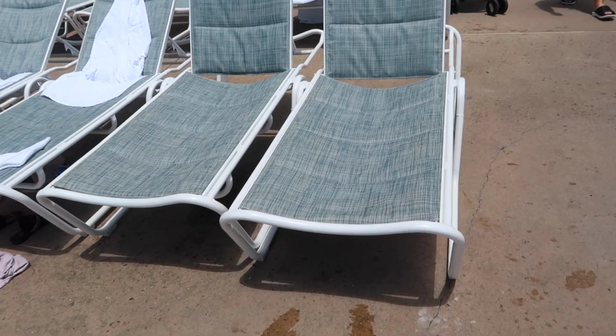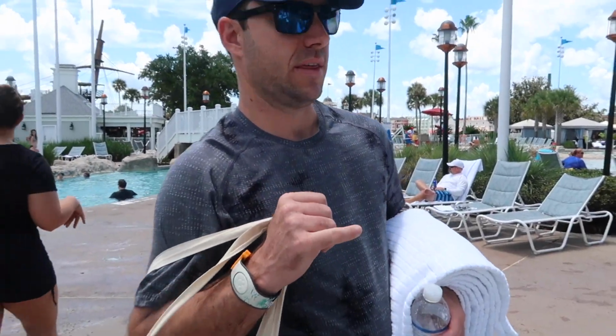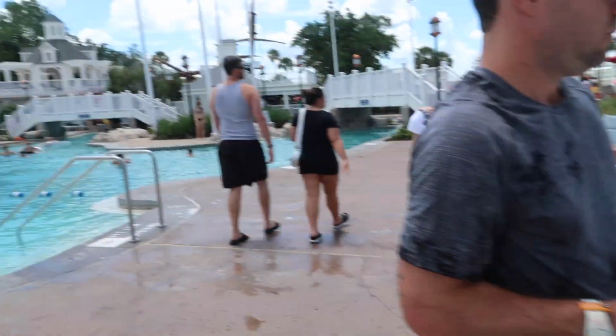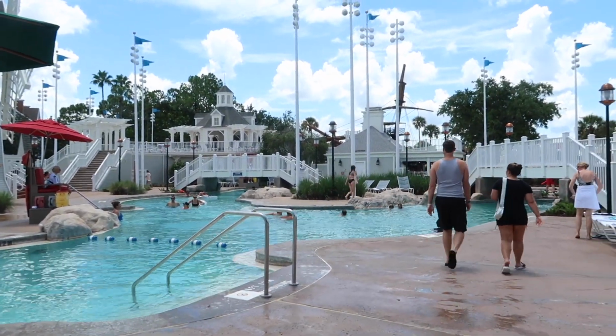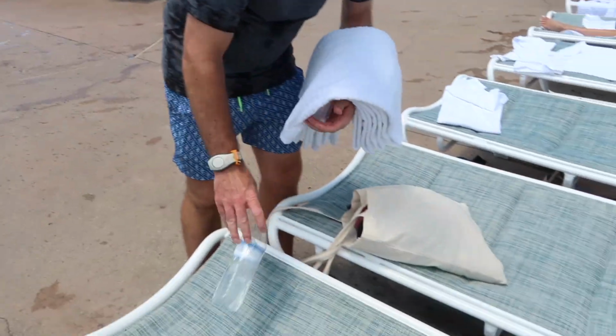Okay, these two have our name on it. Is this where we sat last time? Yeah, one of these rows. I think we sat right here. You guys have these two here? Or we don't? Okay. So yeah, we're right in front of the lazy river. We'll camp out here.